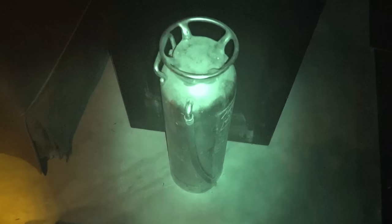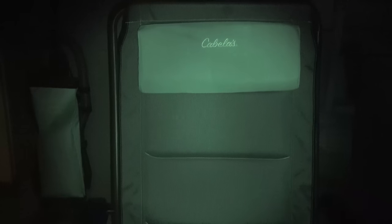Some type of old tank. That's where I'll be sleeping tonight. The Cabela's chair. I highly recommend the Cabela's chair. It's very, very comfortable. And you have this pillow that you can adjust up and down, and it feels really good on your neck. It'll lay back completely flat and it'll lock up. So it's pretty nice. It's got this little table that comes out.